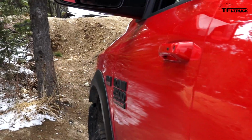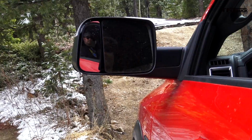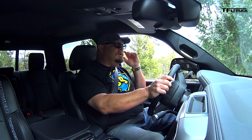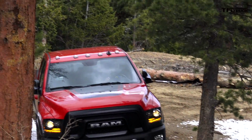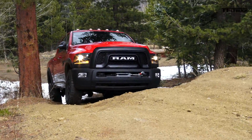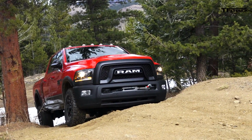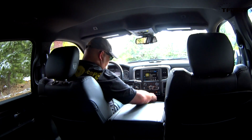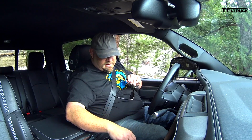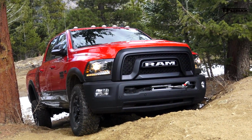Look at the erosion on the right side. That's huge. Is that too much? No space for the Power Wagon. All right. All right, let's give this a try. Stupid parking sensor. All right, let's lock a couple things up. Put this in neutral. Put this in low.